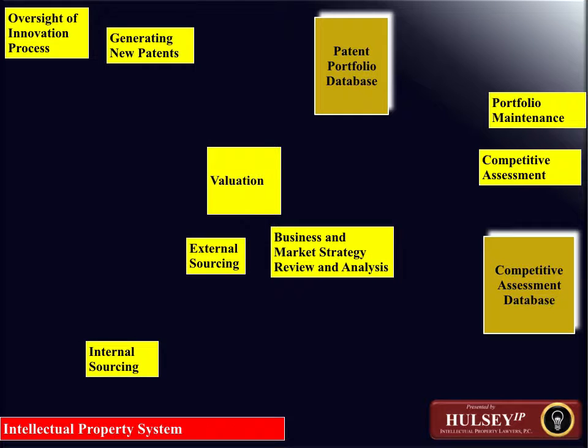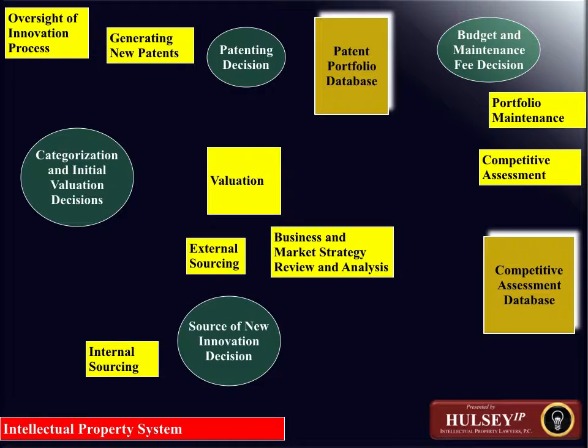Here's a description of some of the interfaces and knowledge databases that support the IP enforcement and competitive analysis process. So taking a look back here, we're looking at the oversight and innovation process and the generating of new patents. That's what this diagram details in some measure of process. And then further, the portfolio maintenance, competitive assessment, as well as some of the management details relating to your patent portfolio database management and your competitive assessment database. Moving down, there's certain inputs that can come into the process and can provide you with certain outputs that are useful.